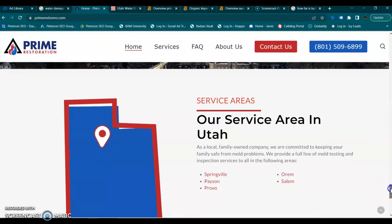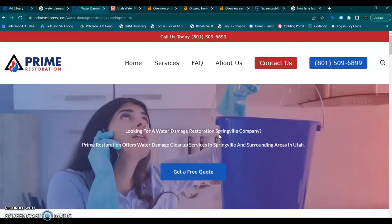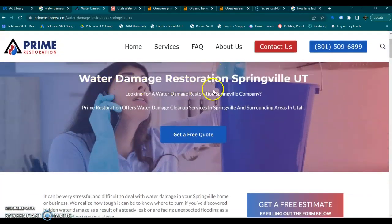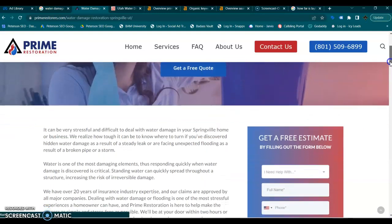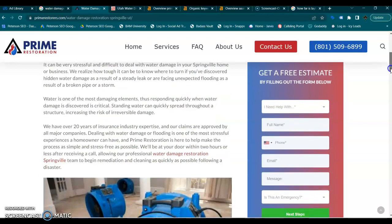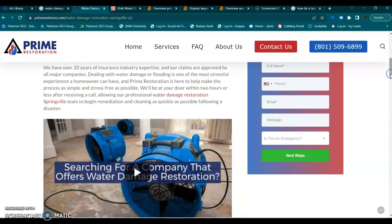I also noticed you have these service area pages, which are great because you do need these to be able to show up organically. But here's the problem. So we have water damage restoration, Springville, Utah, which is great. That is a buyer intent keyword. You should not have that keyword more than 3 times on the page, and you do. That's called keyword stuffing, and Google does not like that. So we have it here again.